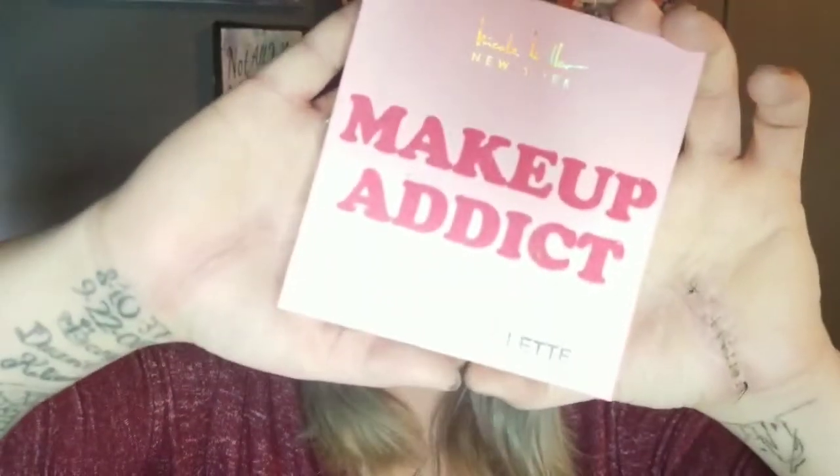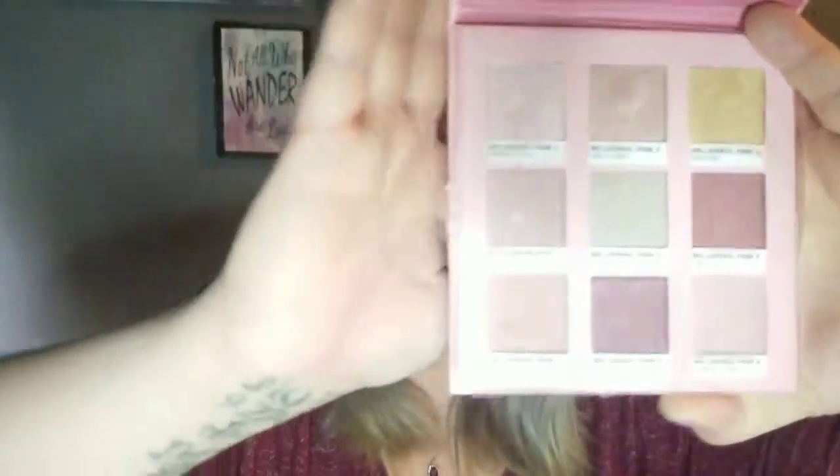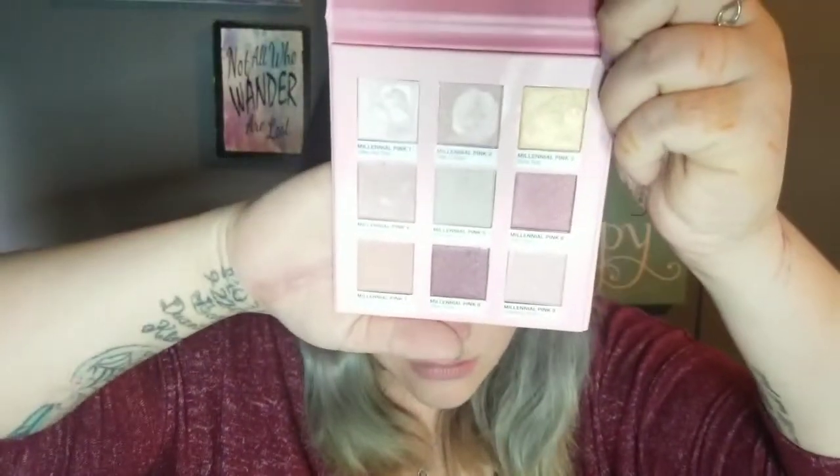I got this Nicole Miller Makeup Addict product, and it was $4, which is about right in my wheelhouse because I'm not paying that much for eyeshadow. First of all, my kids get into it. They mess it up. I'm pretty sure they've already gotten into this one. You can see the little fingerprints, even though I had the cover on it. And then I also got this Pretty in Pink one from also Nicole Miller, because she has like the cheapest palettes. This one was $5.